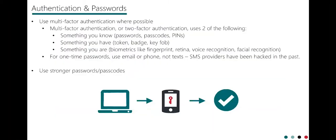So the next thing we'll talk about is authentication and passwords. And this is super important. If your apps and your device know who you are, they will let you get into your accounts and get into your devices. And sometimes that can be forged. So the one thing that is increasing in popularity is the use of multi-factor authentication, which basically means you have to have more than one factor in order to log in.